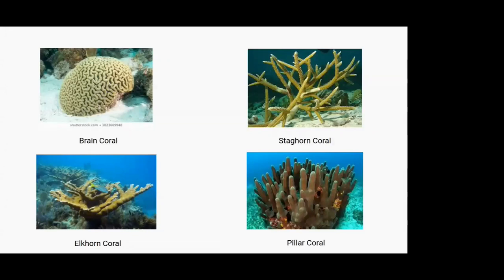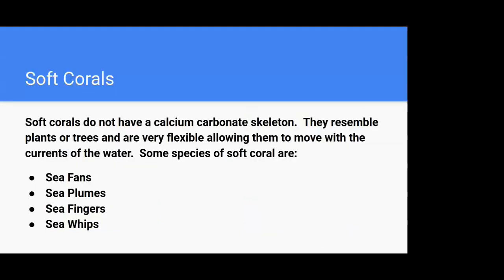Now we're going to look at our soft corals. So the soft corals are the corals that do not secrete a calcium carbonate skeleton. These are the flexible plant-looking types of corals, but these are actually animals, so don't get them mixed up with plants. They resemble trees just swaying inside of the currents of the water. And some of these include sea fans, sea plumes, sea fingers, and sea whips.